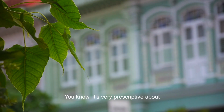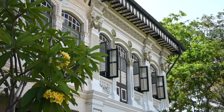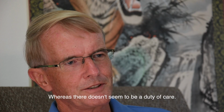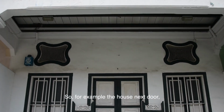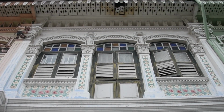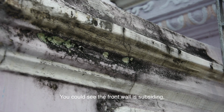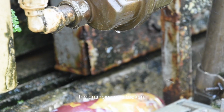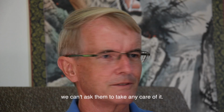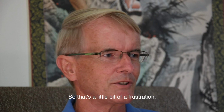It's very prescriptive about if you want to make a change to something outside, then it's very difficult. Whereas there doesn't seem to be a duty of care. So for example, the house next door, in all the time I've lived here, it's been vacant. There's quite a lot of maintenance issues with it. You can see the front wall is subsiding, the drain pipe was broken. As long as they're not changing the facade, we can't ask them to take any care of it. So that's a little bit of a frustration.